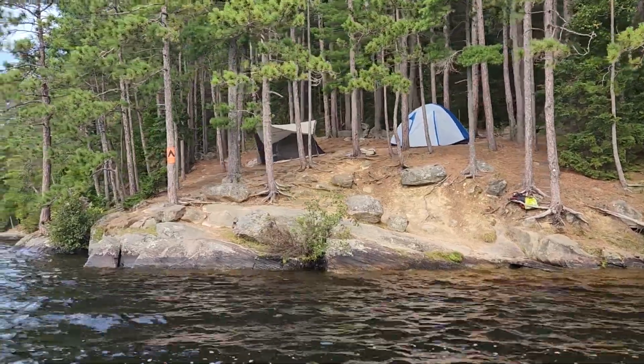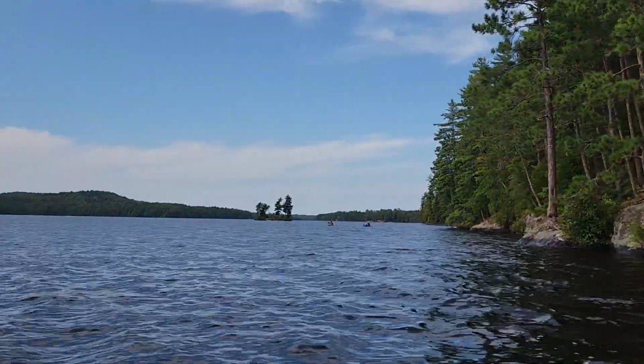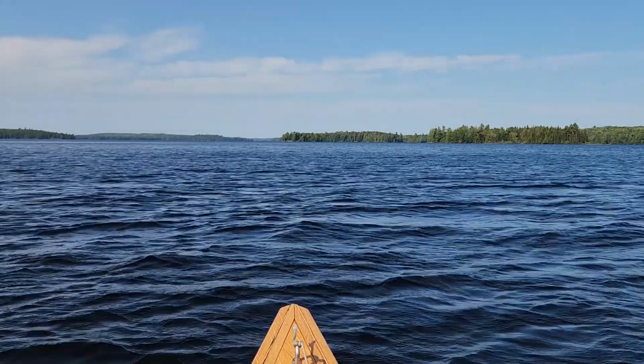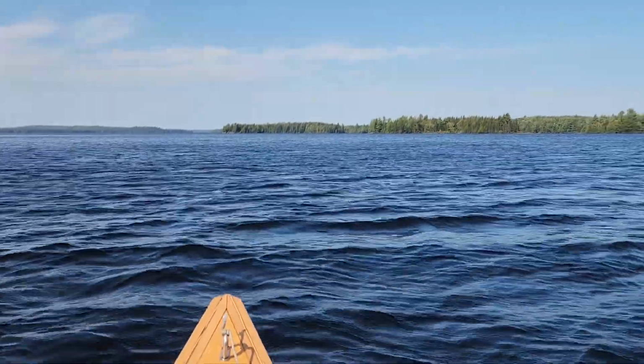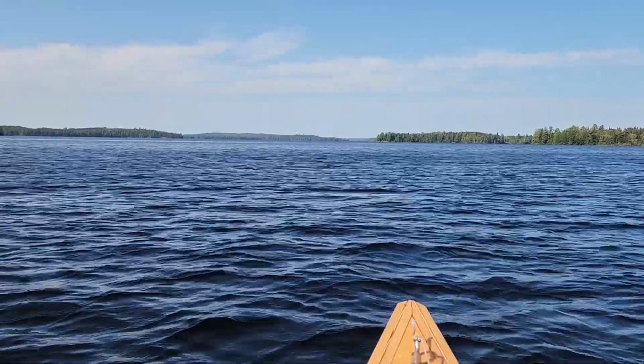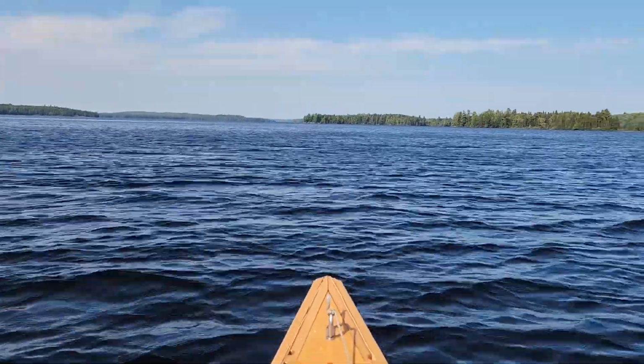Pretty nice big sights there, as you can see. This actually is quite a large lake. We're only just at the very tip of the south arm. Right, there's the money shot. Now we're in the bigger waters here. Not too much longer, and paddling almost an hour.